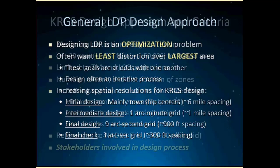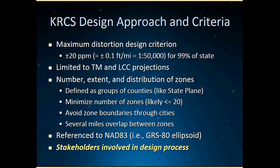So as far as more specifically for KRCS, the goal was to achieve 20 parts per million distortion. That's a tenth of a foot per mile, and one part in 50,000 over 99% of the state. That was the goal. And we decided to limit it to the transverse Mercator and Lambert conformal conic projections, which are logical choices, actually.